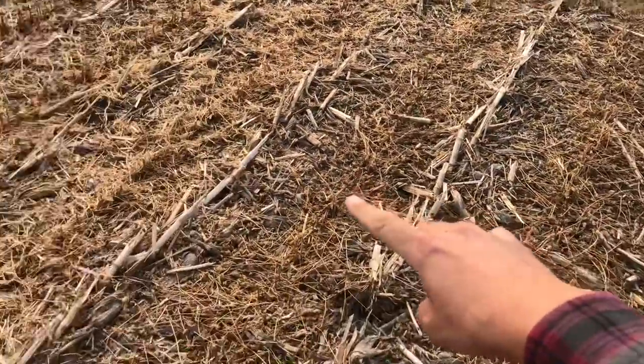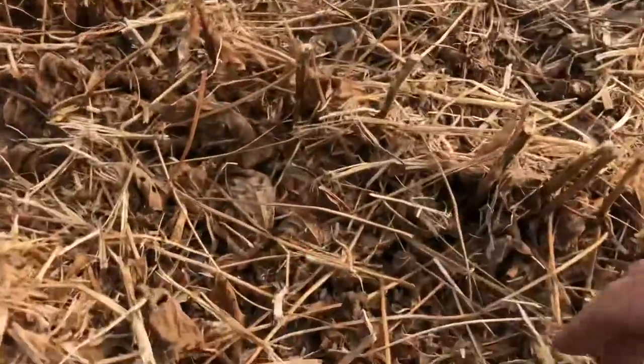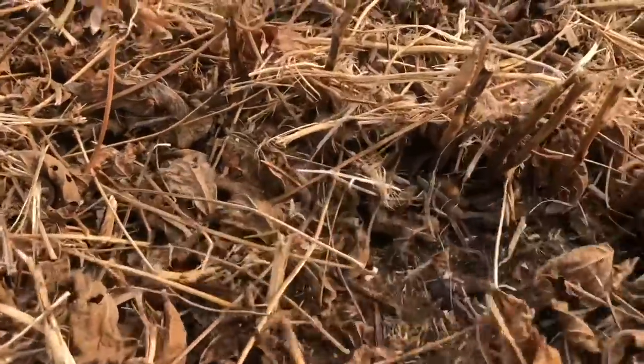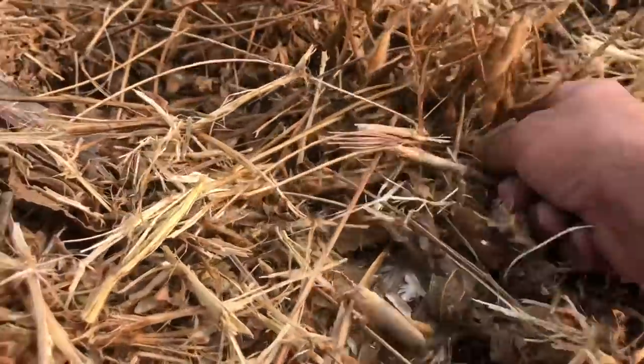So if we get down here and take a look at the job that the bean header was doing, slicing the bottom pods off right next to the ground. You can see where we did not run the roller here, there are still some beans left out in the field.